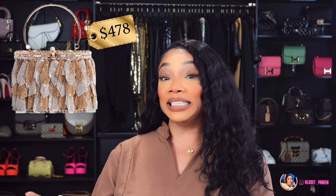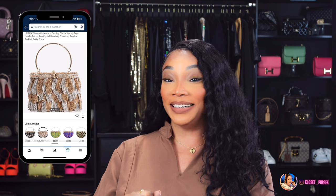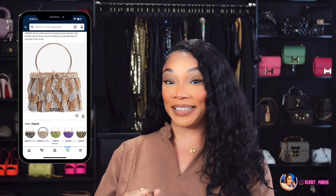So, number one is inspired by the Holli Crystal Embellish Bag. And this bag will run you about $478. Amazon has this version if you are interested.